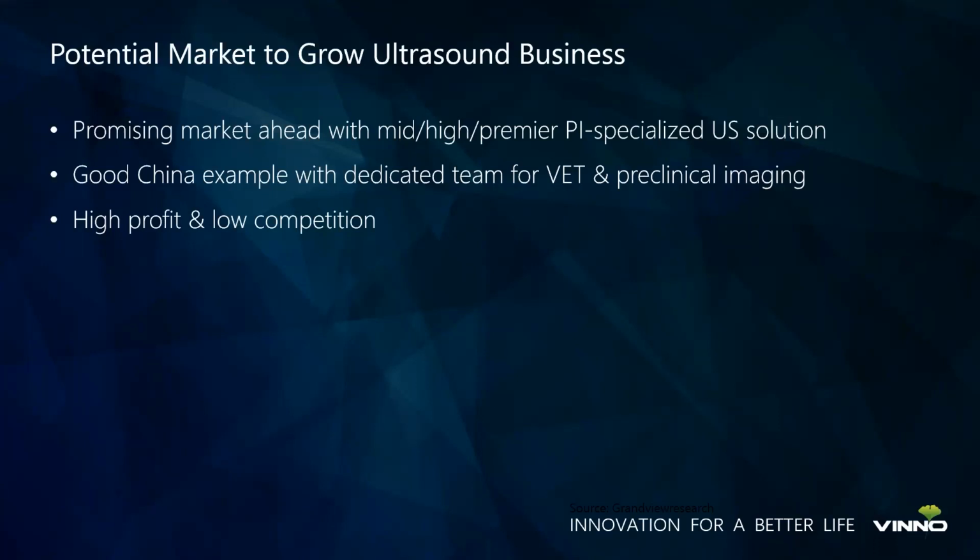Of course, this is a very special demand from those researchers. Not all ultrasounds can do this. Only a few ultrasounds globally have this solution, which means it is very high profit, much higher than the average traditional ultrasound. Of course, there is low competition, because not every ultrasound can do ultrafast, and not every ultrasound has a super high frequency linear probe with all this laboratory solution. So we have low competition and high profit, which means it is a ready market. As long as we have the opportunity, we can start to try, maybe in your region.